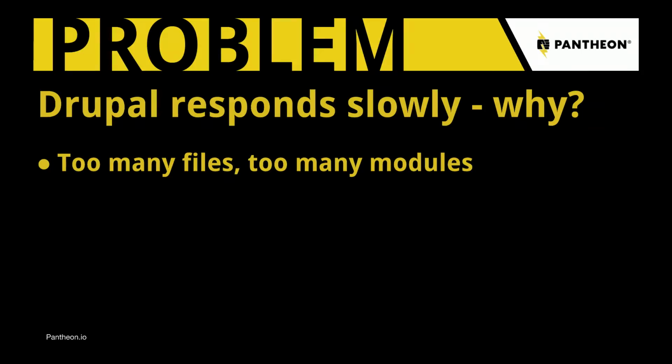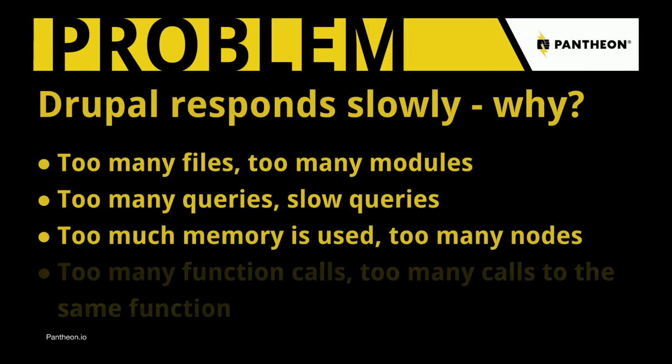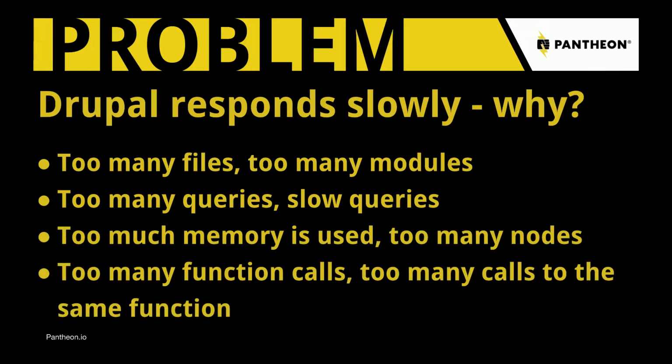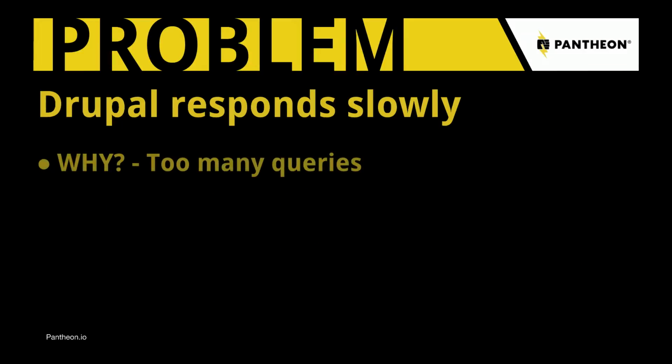If you ask why, you can get all kinds of answers to why is Drupal taking so long. You might get the answer that there are too many modules, that there's too many queries, or that there are slow queries, there's too much memory being used, you've got way too many nodes being loaded, too many function calls, too many calls to the same functions. It can be overwhelming if you're just starting from scratch and asking why is Drupal taking so long to respond. Well, let's start with one potential answer.